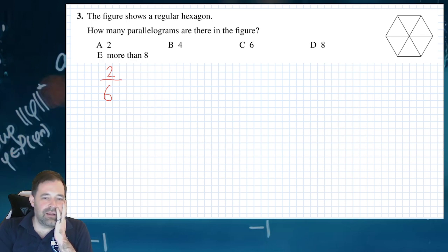Can we get a parallelogram with more than two? Three gets you a pentagon, so that doesn't work. Four gets you a hexagon. What you can't have is ones that are not touching, because you'll have too many edges there. You'll have six edges there. Five isn't a parallelogram. I think it's just six. It's all the pairs of two triangles together.